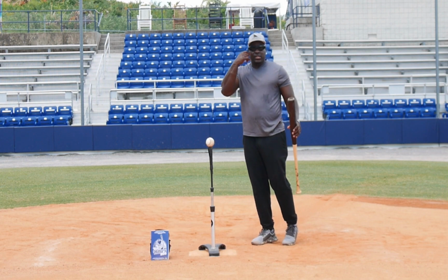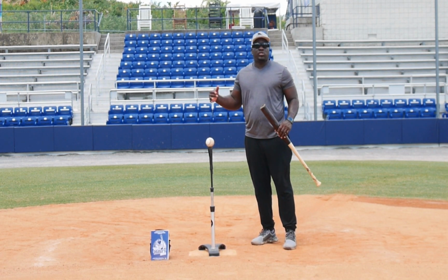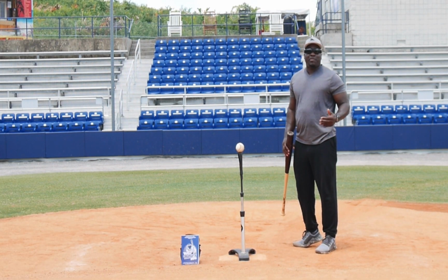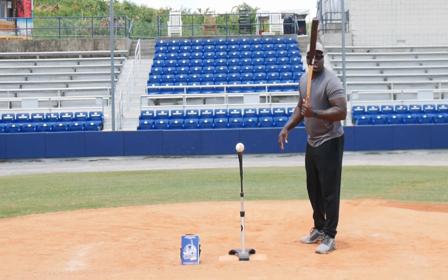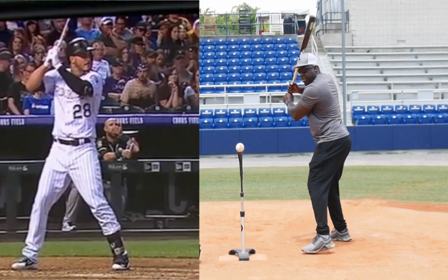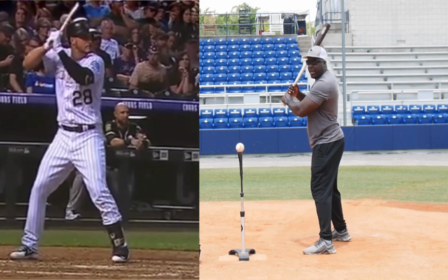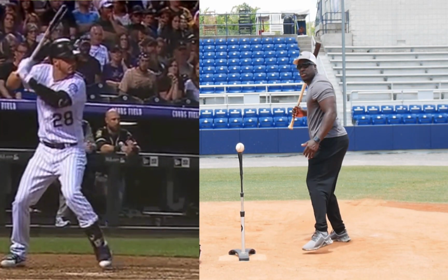I played against Nolan Arenado when I was with the St. Louis Cardinals and he was with the Rockies. Nolan Arenado spazzes in the batter's box, and that's just how his personality is. You see him over here doing all that. But before he hits, he starts going like this. He gets quiet. He gets quiet.